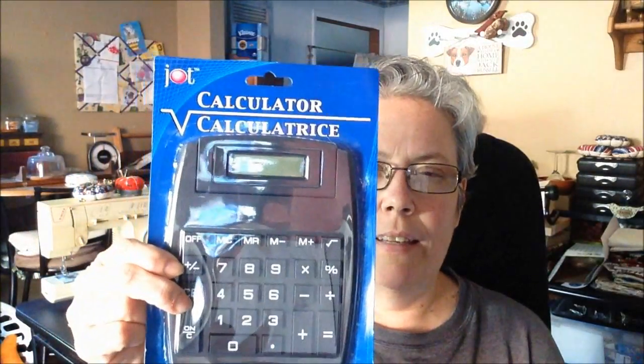Next up, from the Dollar Tree, I got me a calculator. Now, I know it's a dollar calculator, okay, and how good it's going to be, I don't know. I did test it on a few, adding and subtracting and multiplying numbers. It worked fine.